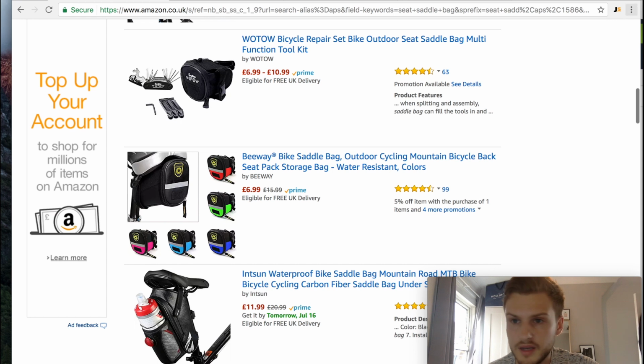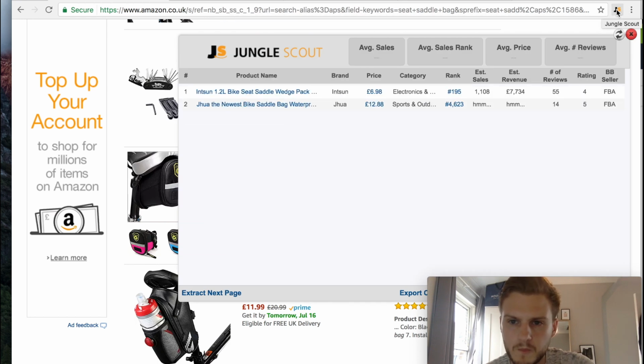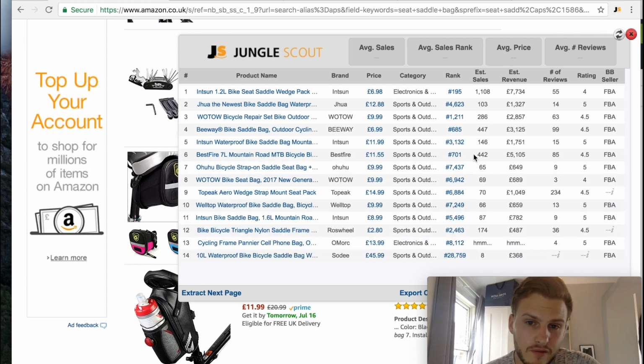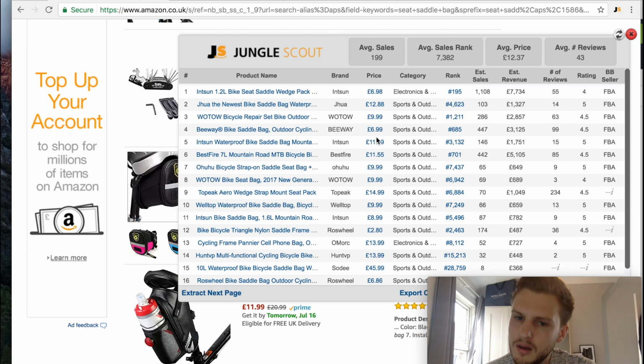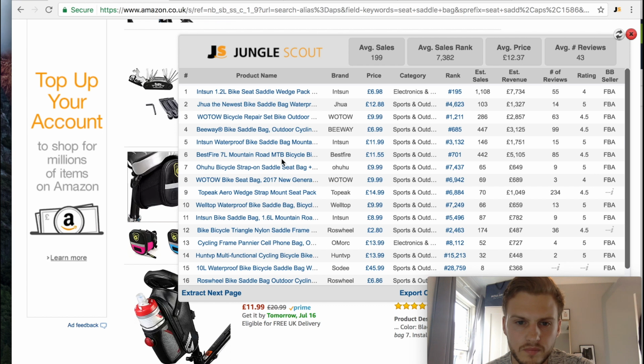Really, really great idea. Let's have a look at Jungle Scout to see how they're doing. Have a little think about it. Do you know what? If we look at the selling price, it's a little bit better than the dry bag, a little bit higher. So there's more options there for profit or higher. We'll have a look at these high prices. Are they bundled? You know, what are they? So have a look at these.